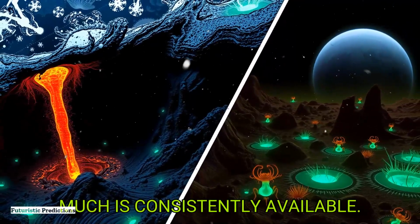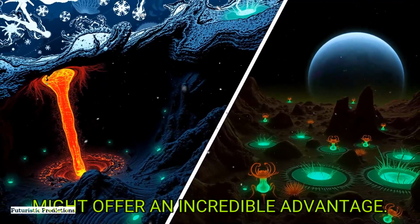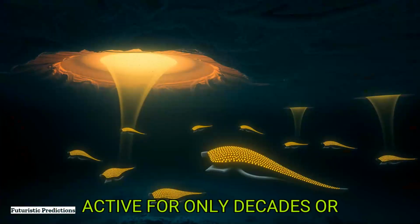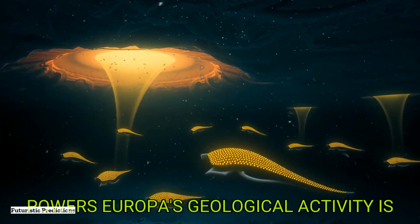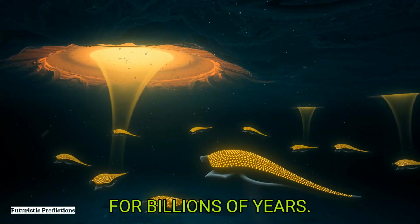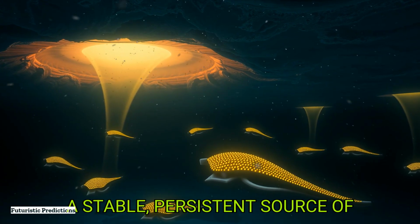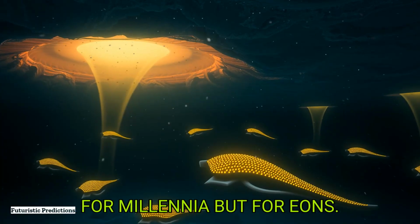How much is consistently available? This is where Europa's stability might offer an incredible advantage. While individual hydrothermal vent fields on Earth are ephemeral, perhaps active for only decades or centuries, the tidal heating that powers Europa's geological activity is global and constant, likely sustained for billions of years. This suggests that its vents could be incredibly long-lived, providing a stable, persistent source of energy and nutrients not just for millennia but for eons.